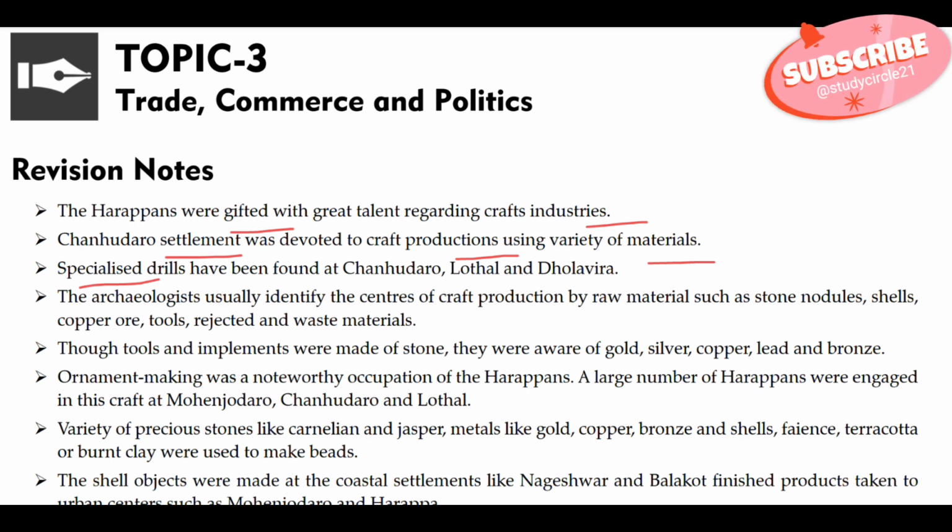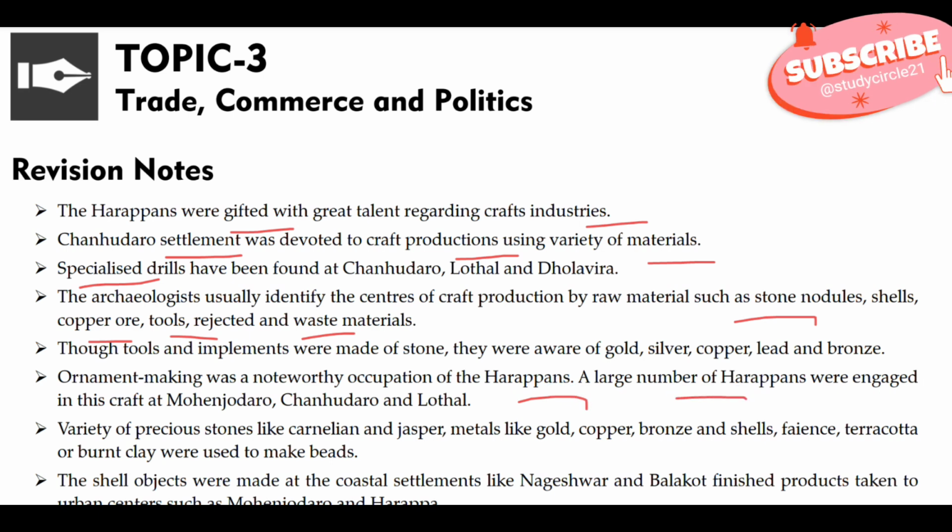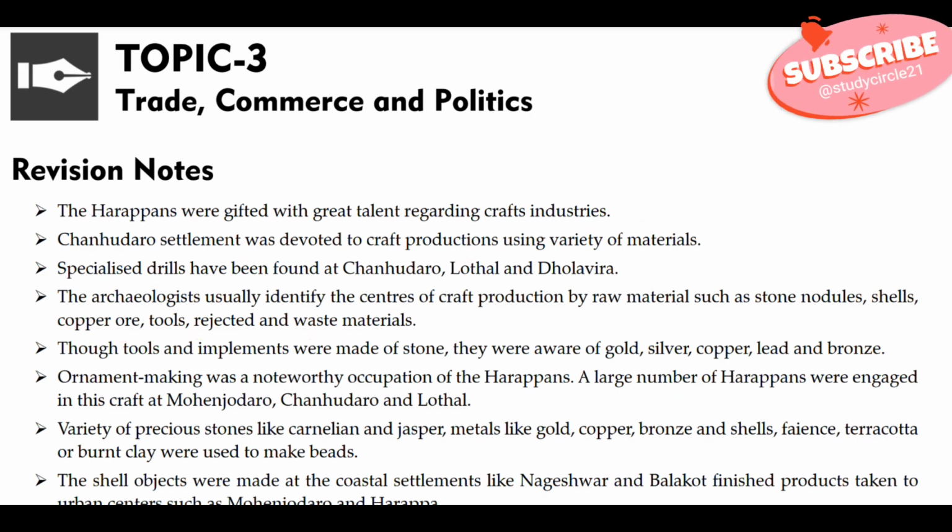The archaeologists usually identify the centers of craft production by raw materials such as stone nodules, shells, copper ore, tools, rejected and waste materials. Though tools and implements were made of stone, they were aware of gold, silver, copper, lead, and bronze. Ornament making was a noteworthy occupation of the Harappans. A large number of Harappans were engaged in this craft at Mohenjo-daro, Chanhudaro, and Lothal.